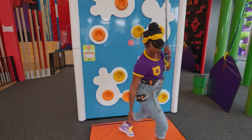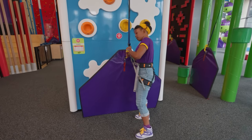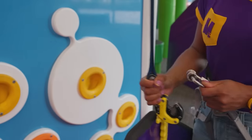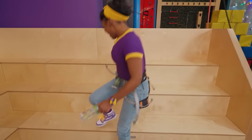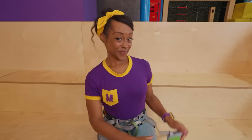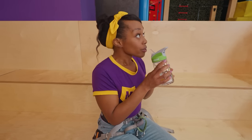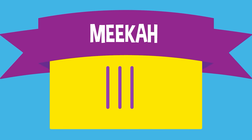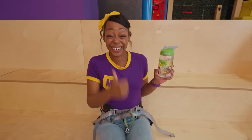Yeah! All right, let's put in our key. Quick! Grab our wheel. Let's go. I'm having so much fun climbing walls with you, but I'm feeling a little thirsty. Good thing I brought my water bottle. More Meekah points. Yeah. Whoa, did I just get another Meekah point for drinking water? Great.